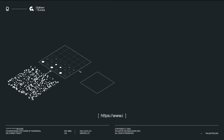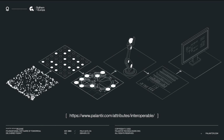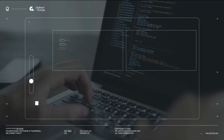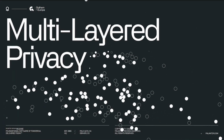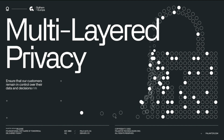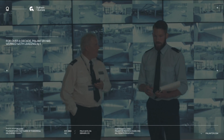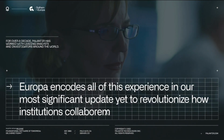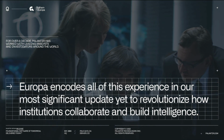Meta Constellation and many other applications are possible because under the hood, Europa is powered by a new data integration engine and platform architecture. These give our customers' own data engineers working behind the scenes the most powerful suite of capabilities ever. And as always, multi-layered privacy and security help to ensure that our customers keep granular control over their data and decisions every step of the way. For over a decade, Palantir has worked with leading analysts and investigators around the world. Europa encodes all of this experience in our most significant update yet to revolutionize how institutions collaborate and build intelligence.